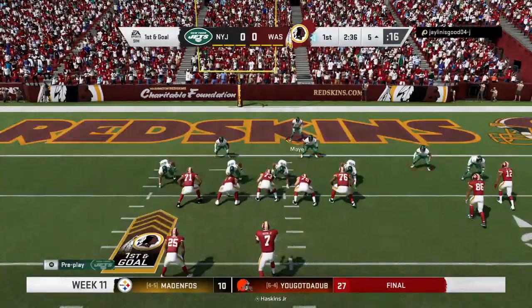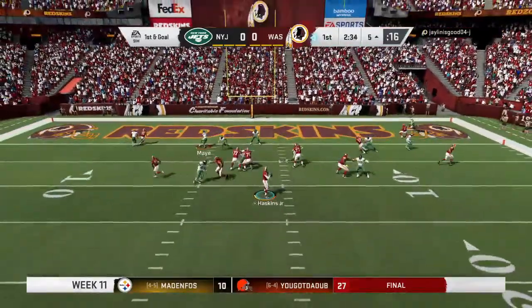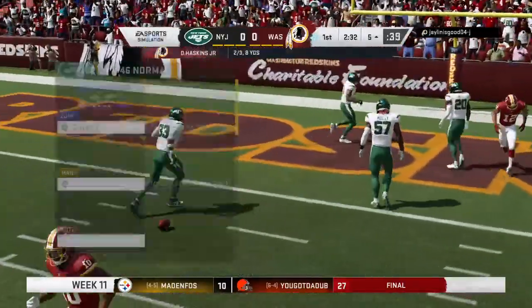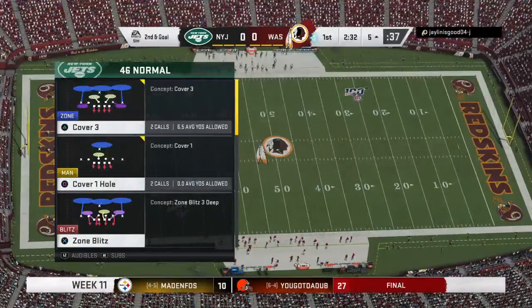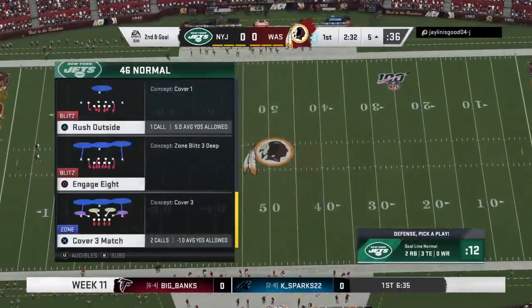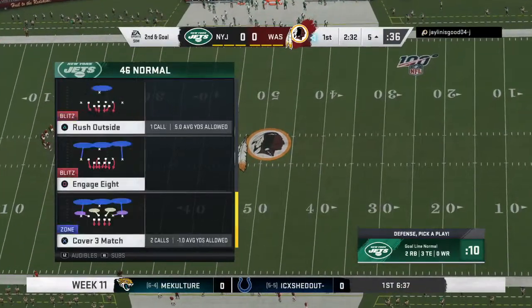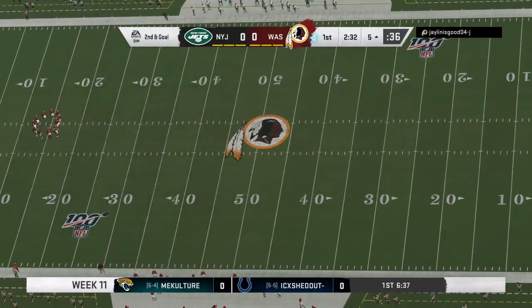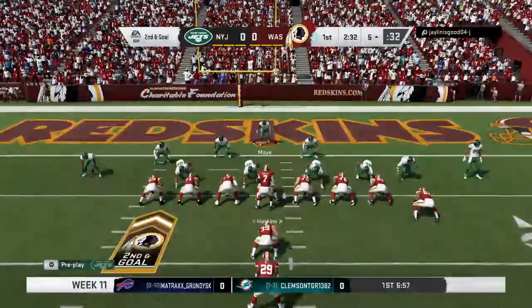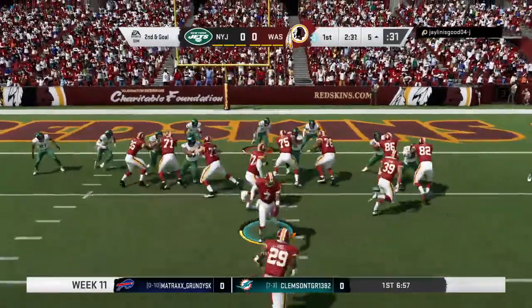Here's Haskins out of the gun. And that's going to be knocked away in the end zone. It's incomplete. The safety, Jamal Adams, able to break that one up. It's always a battle. Who's going to win on first down, the offense or the defense? Let's face it, if you've got the ball, 4 yards or more on first down is what you're aiming for. They tried to throw for it there. Nice effort to knock that one away and bring up second down.